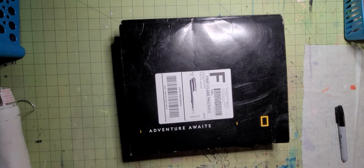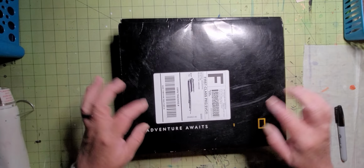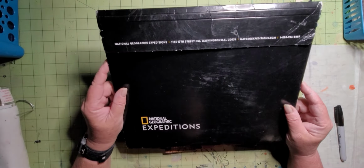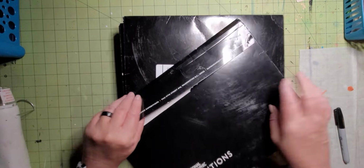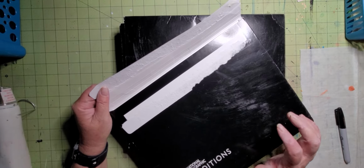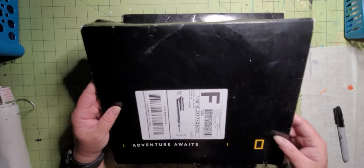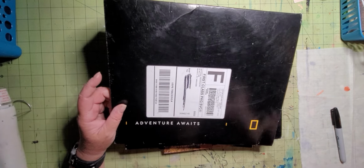Thought I would bring you along for a little bit of a harvest because I got some stuff. So I wanted to show you these first. These are what the magazines came in. National Geographic Expeditions is what these are. I got them for free. If I can find the link, I will link it below. It's for US and Canada only. I found it on Relax Cut Glue's Facebook group. Somebody had posted it there.